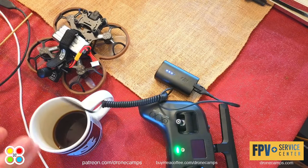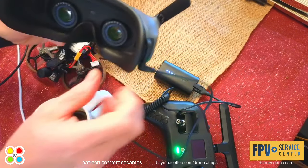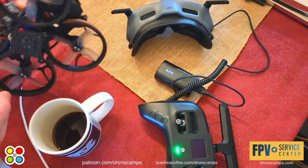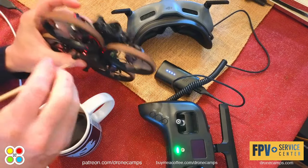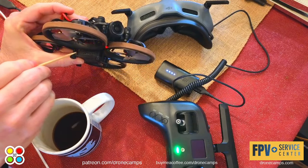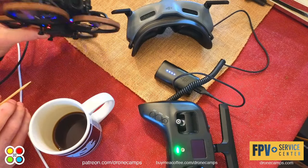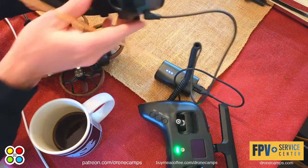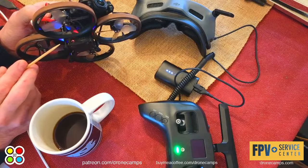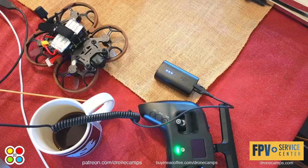And now it wants me to press the link goggles button. So that is right here. Press that. Go ahead and press that. Now you can hear it beeping. Pick up your quad. Look for the red light. And just by the red light, there's a little tiny button, very hard to see. Press that with your bamboo skewer. You'll see it start to blink. And you'll hear it. Let's press again. You should see this go green. If this doesn't go green, it's not set to DJI O3 on the goggles, okay?